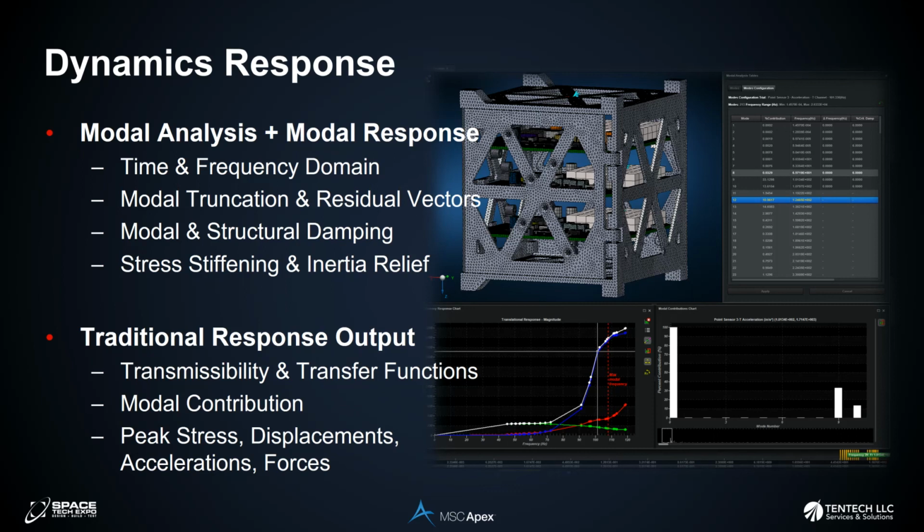And as far as the results that we get, that is the standard peak stress, displacement, acceleration, forces, forces in the fasteners, the modal contribution, which is very handy to have, and also all the transmissibility and transfer functions. So we actually are able to predict and know the response of, say, the center of the top component, and to get this transmissibility and see if there's amplification and where, and so on and so forth. So very useful, very easy.